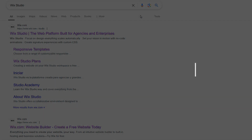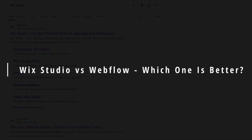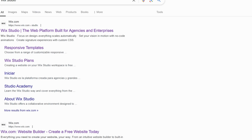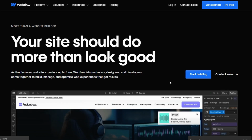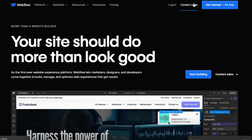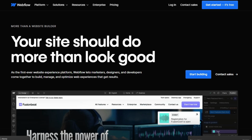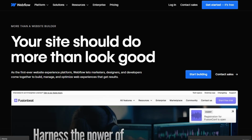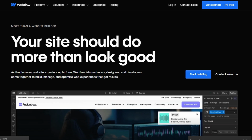If you're getting started with either Webflow or Wix Studio, the first thing you'll notice is how they feel to use. Webflow can be a bit of a challenge if you're not already familiar with web design or web development. It has a steeper learning curve because it gives you a lot more control over the design and structure of your site, which is great if you're looking for something highly custom, but not as ideal if you're just trying to get a website up quickly.